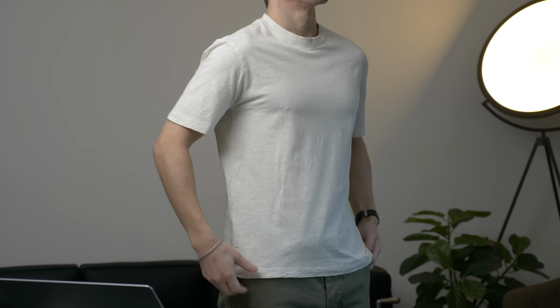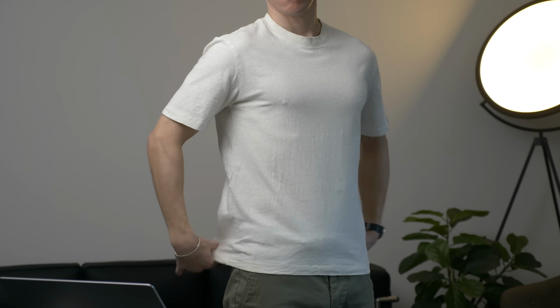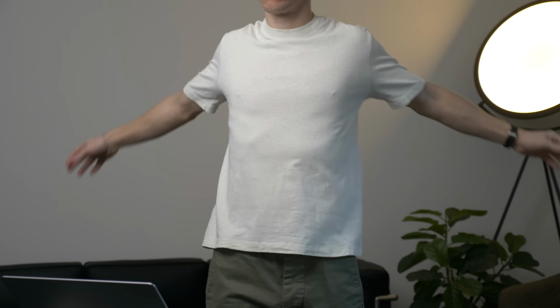Now, these do run long, so I actually had this one hemmed a couple of inches to fit my shorter torso. This is something I do for a lot of my t-shirts, and in my opinion, it's worth the extra money. If you have more of an average build or height, these will probably work just fine for you off the rack. If you are a shorter guy, you might have to get these hemmed or just wear them tucked in if you like that look.